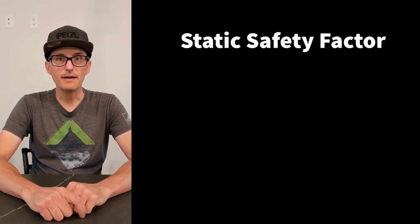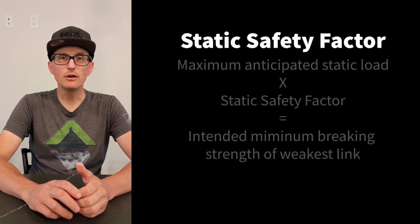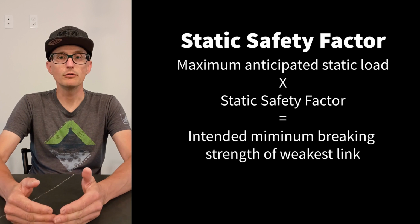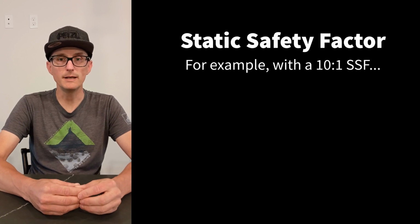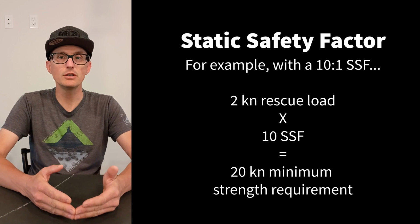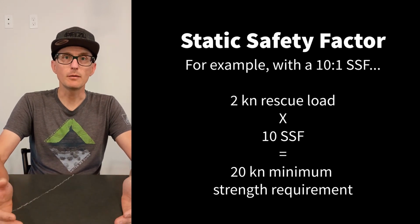For many years, rescue teams have relied on static safety factors to build strong, safe systems. Static safety factors simply mean you take your anticipated static force and multiply it by the factor to arrive at a desired system strength. A common static safety factor you'll see in the mountain rescue world is 10 to 1. So with a 2 kilonewton load consisting of a rescuer, a patient, and a litter, we'd multiply by 10 and arrive at a 20 kilonewton minimum breaking strength for all system components.